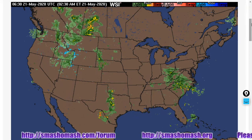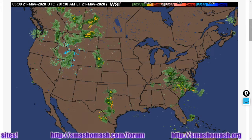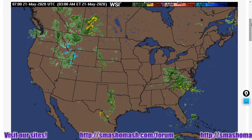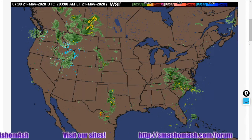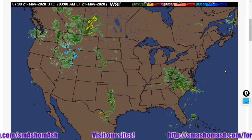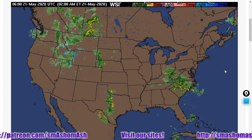Next, at Weather Underground, looking at the U.S. Doppler radar map. Some fairly strong storms, which are short-lived, happening in Texas. Some snow in the northern Rockies. And some heavy rain striking in the southeast.